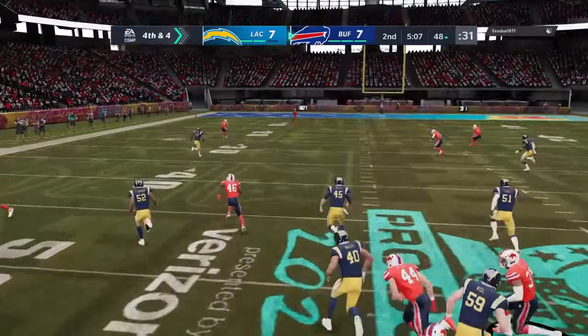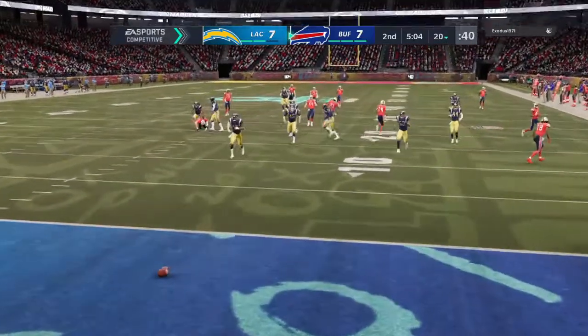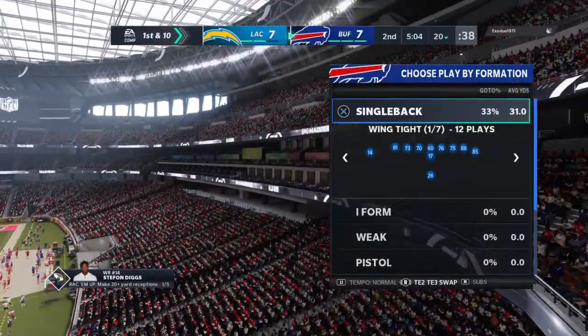Now on is the punter, long here as he sends this one away. And this one hits at the 3 and then bounds into the end zone for a touchback. 20-yard line.